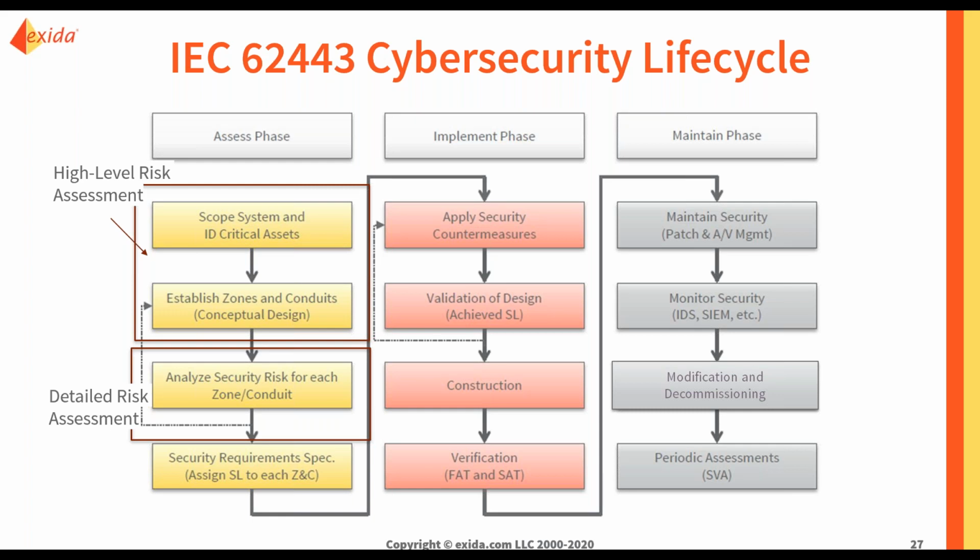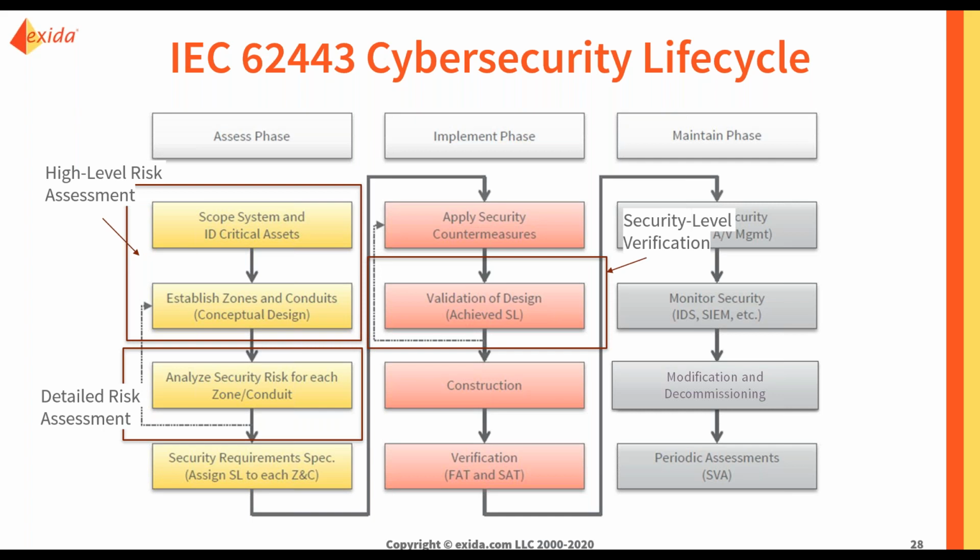And that really is what feeds into the implementation phase, where the cybersecurity countermeasures are applied to make sure that there's enough protection there. And the validation to show that sufficient countermeasures are in place, and that everything meets the tolerable level of risk, is going to be the validation of the design, or the security level verification. And so this is either a qualitative review of the capabilities or a semi-quantitative review of the overall likelihood of a successful attack to demonstrate that the acceptable risk targets have been met.